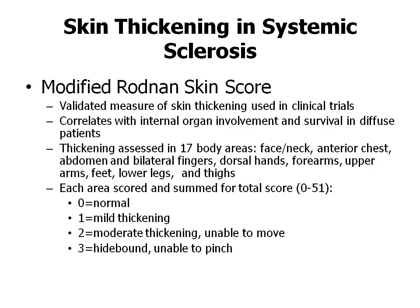So in terms of evaluating patients with skin thickening, you'll note that whenever you go to see a scleroderma specialist, they'll be pinching your skin in various areas of your body. And this is an instrument called the Modified Rodnan Skin Score, which is a measure of skin thickening that is used in clinical trials for systemic sclerosis. It's pretty subjective, but it has been shown to correlate with how much internal organ involvement patients with diffuse skin involvement will experience, and those with really high measures on the Modified Rodnan Skin Score tend to have worse survival.